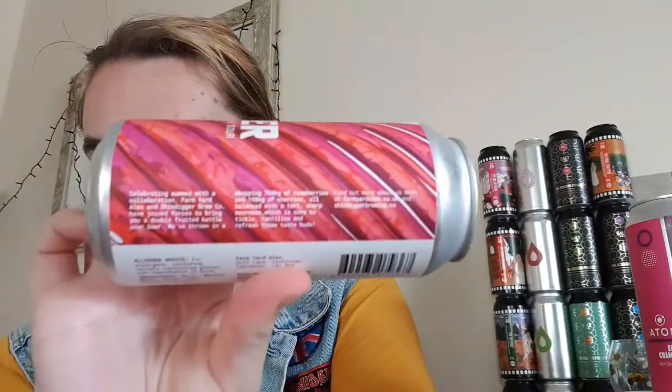This is one that I got from Priesttown Brewing for £3.54, something like that. £4? Yeah. And it says on the back, celebrating summer with a collaboration, Farmyard Ales and Shindigger Brew Co. have joined forces to bring you a double-fruited Kettle sour beer. We've thrown in a whopping 760 kilograms of raspberries, 190 kilograms of cherries, all balanced with a tart, sharp sourness, which is sure to tickle, tantalize, and refresh those taste buds. And it says find out more on both the websites.